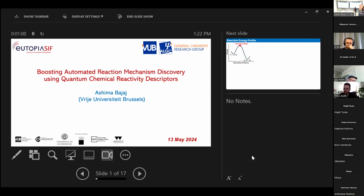And the cherry on top of it is that we can also predict the reaction mechanisms in an automated way, where we can minimize the human-guided characterization of these pathways.